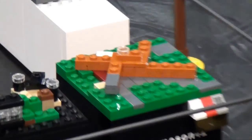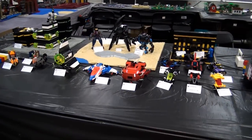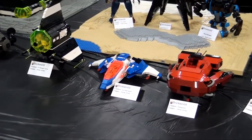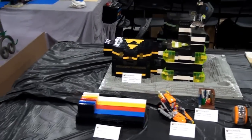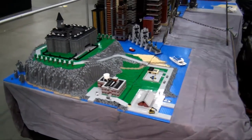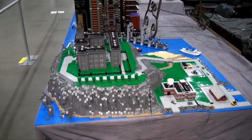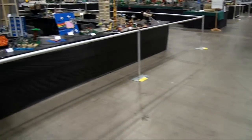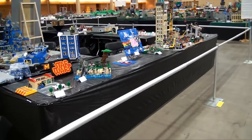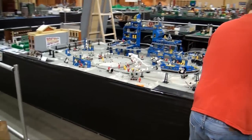Here is Derek Allman. He built several space builds, the Red Jacket, the IC Interceptor, really cool spaceship type builds here. Some Blacktron stuff there as well. Here is the end of that Gotham display we showed you some of earlier. This is Arkham Asylum, really great rock work there and work on the building. And then space builds. Some classic space, monorail type stuff here.